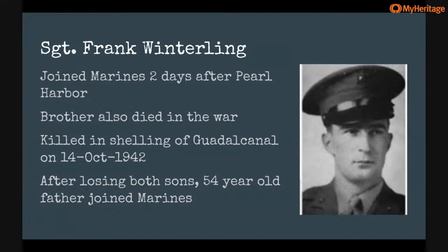And the really touching part of this particular story is their father, who just lost both his sons, instead of being bitter about what had happened to these children of his who were fighting for his country, he joined the Marines. I don't know if you can do this nowadays, but I guess back in the 1940s, they would let a 54-year-old join the Marines.